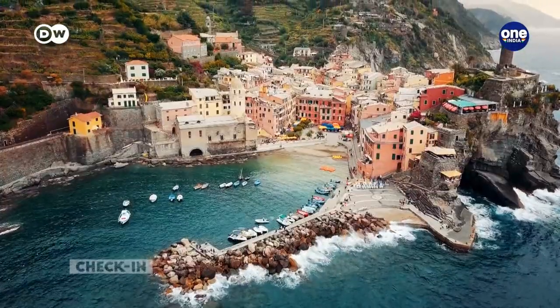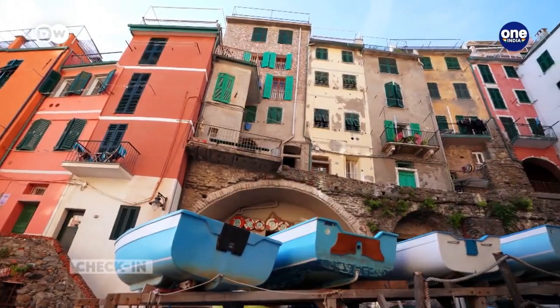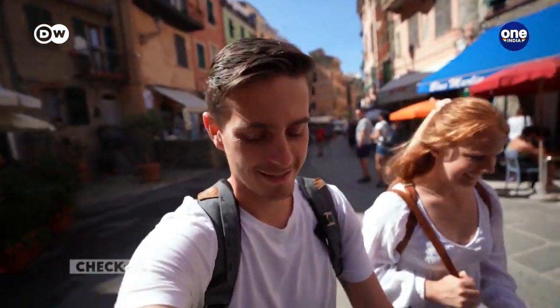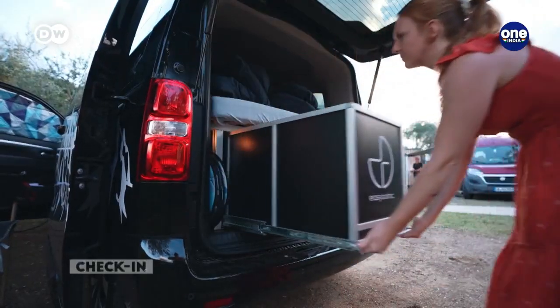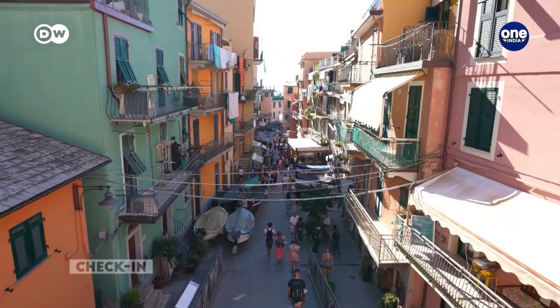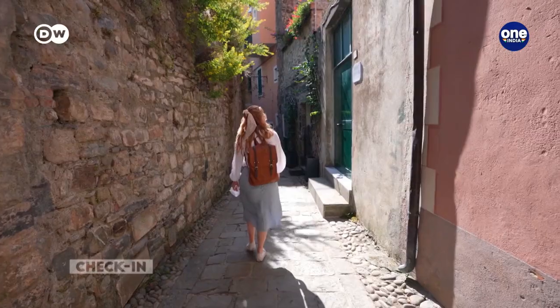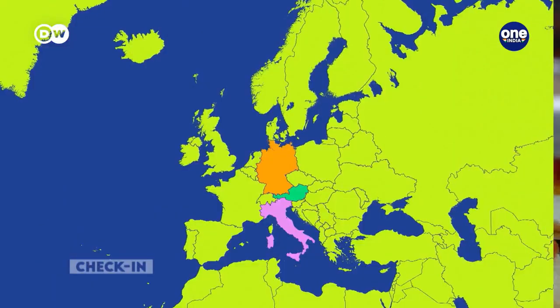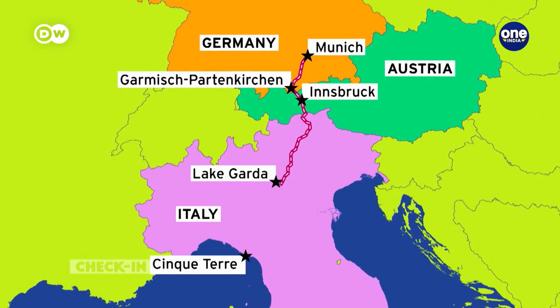Today, we're back to accompanying DW traveling reporters and YouTubers Allison and Eric Bieller on their tour through Central Europe in an electric camper van. They'll be taking us to tourist hotspots in Germany, Austria, and Italy. As part 2 begins, they arrive at the Cinque Terre in northern Italy.